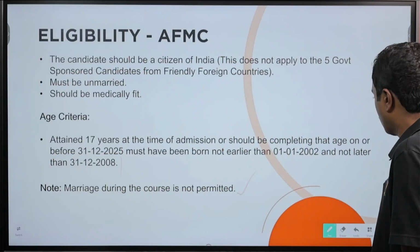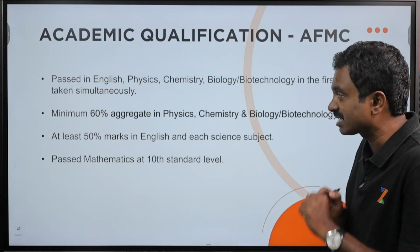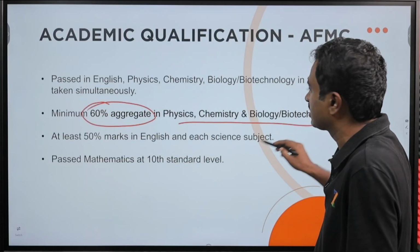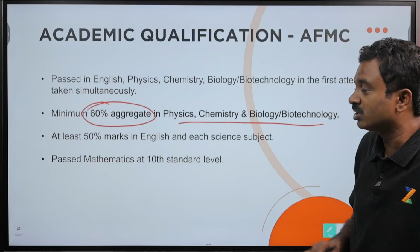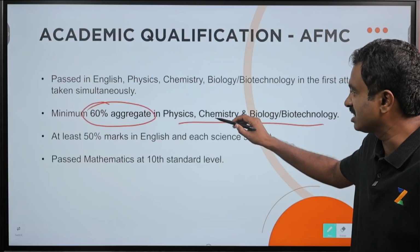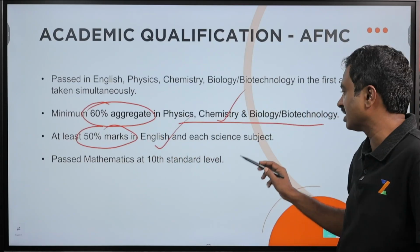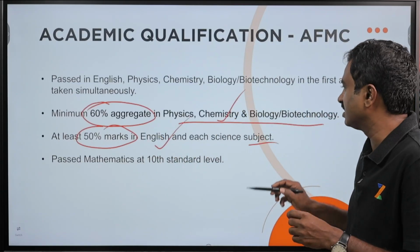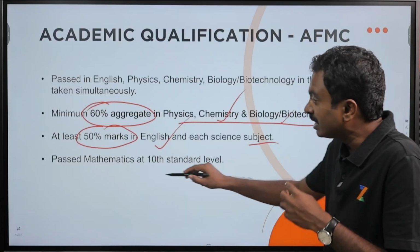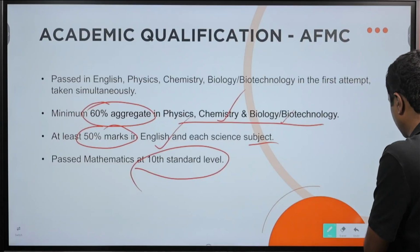Marriage during the course is not permitted, like we mentioned. Academic qualifications: we already know the academic qualifications for MBBS, but there is a slight difference in the Armed Forces Medical College. 60% aggregate is required in physics, chemistry and biology or biotechnology. So 50% is required for other MBBS courses, and 60% for AFMC. At least 50% marks in English is required, and at least 50% in each science subject. Let us say you are taking biology or botany, zoology, 50% is required in each science subject. In 10th standard, you should have passed mathematics. This is also a requirement for the Armed Forces Medical College.